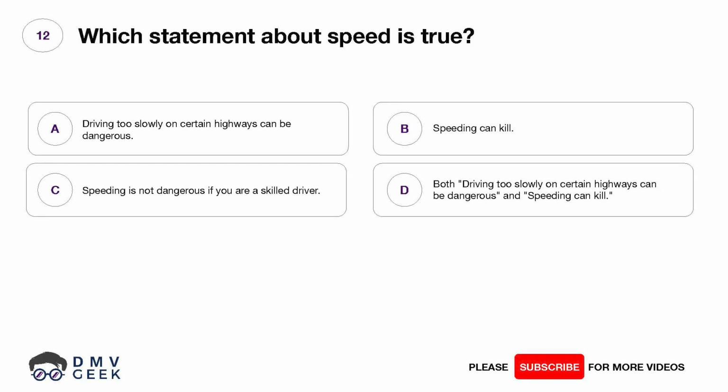Question 12. Which statement about speed is true? A. Driving too slowly on certain highways can be dangerous. B. Speeding can kill. C. Speeding is not dangerous if you are a skilled driver. D. Both driving slowly on certain highways can be dangerous and speeding can kill.